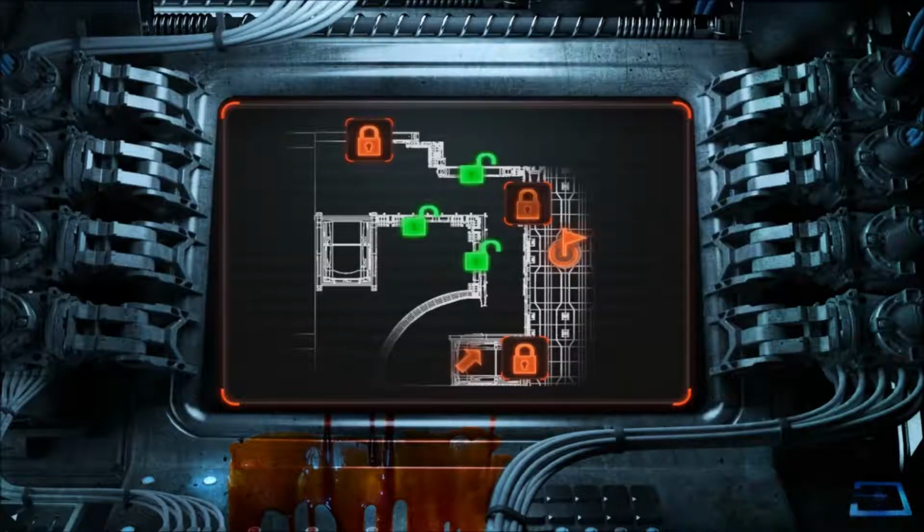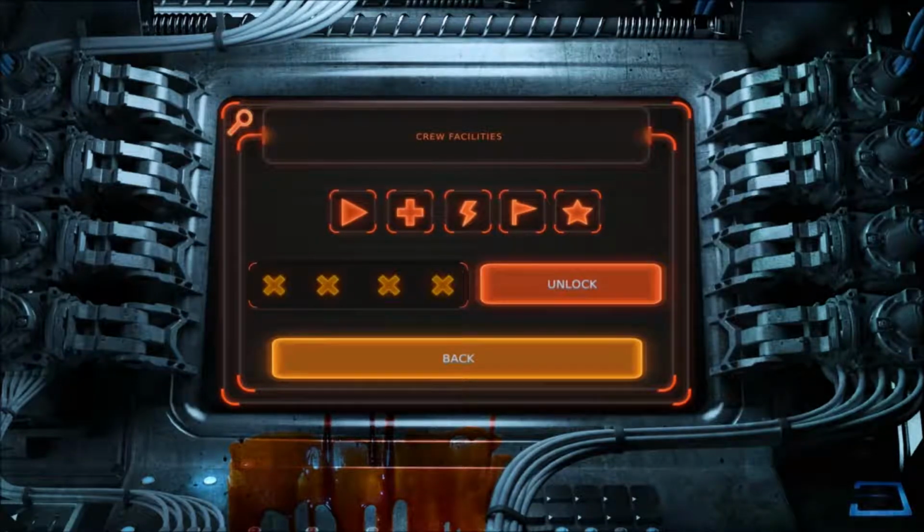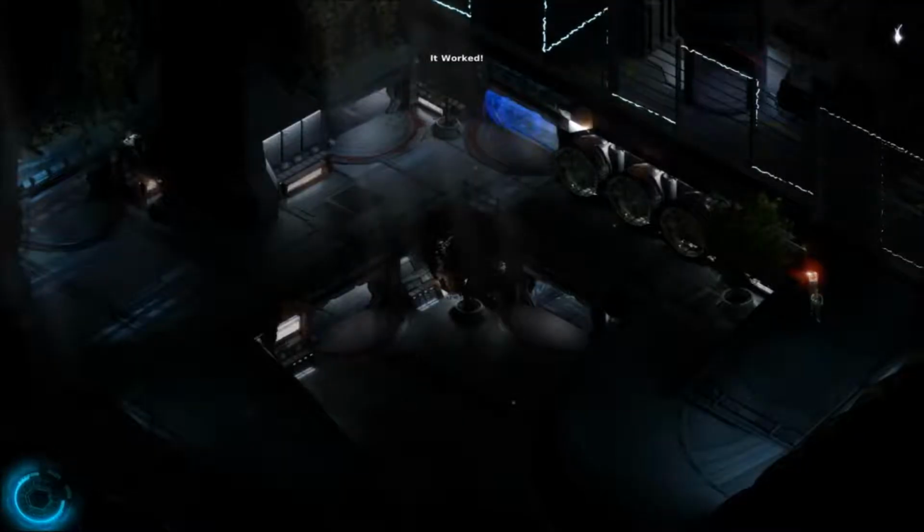Okay, so... No, that was not the one. Is this the one? Crew facilities, so cross, lightning, unlock. It worked!